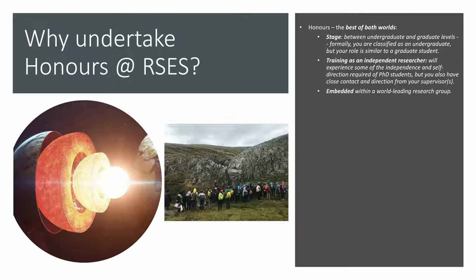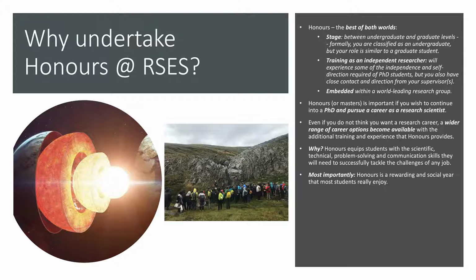So putting this all together, you can see honours as the best of both worlds. You're at a stage between undergraduate and graduate levels. Formally at the ANU, you're classified as an undergraduate, but your role is actually very similar to a graduate student. As an honours student, you'll receive training as an independent researcher. You'll experience some of the independence and self-direction required of PhD students, but you'll also have close contact and direction from your supervisor and the world-leading research group that you will be embedded within.